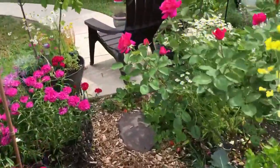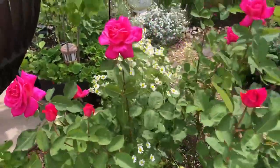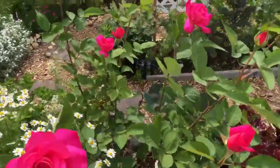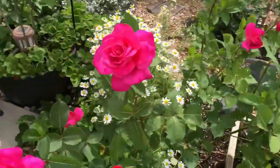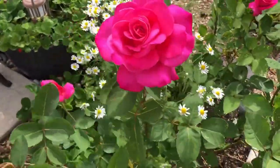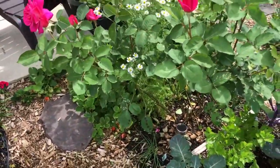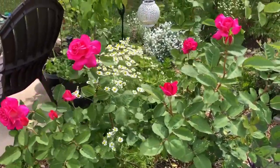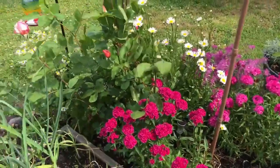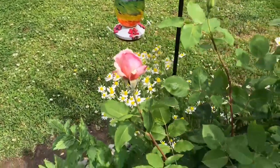Okay, here they are. Oh, look at that. Oh, the wind is blowing them. And they smell amazing. They look amazing. So I figured out that roses really like Epsom salt, and I've been feeding them with that. Now here's the other ones that are getting ready to bloom, the peach.